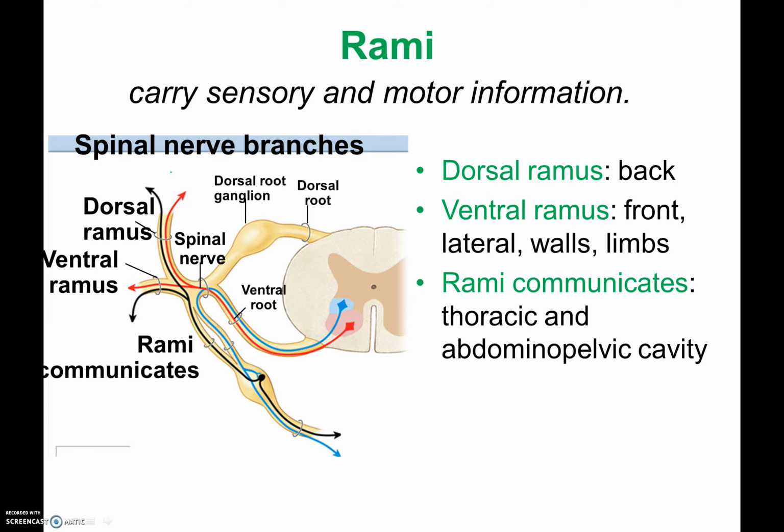And the rami communicantes are going to communicate information with the thoracic and abdominopelvic cavity, so all of those visceral organs. So for example, if you feel a touch on your back, it's the dorsal ramus that's going to communicate that information to the spinal cord. Or if you want to move your upper arm, it's going to be the ventral ramus that's going to help communicate that information to the muscles of your upper arm. And if you feel stomach pain from the inside, your abdominopelvic cavity, it's the rami communicantes that's going to help you send that information to the spinal cord.